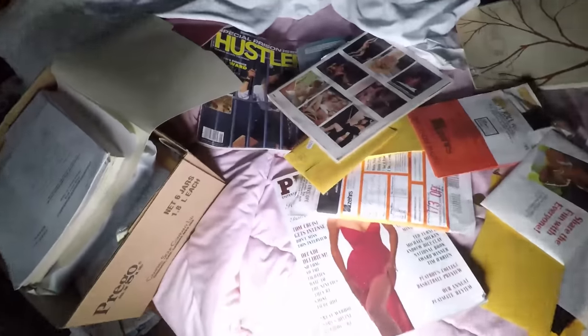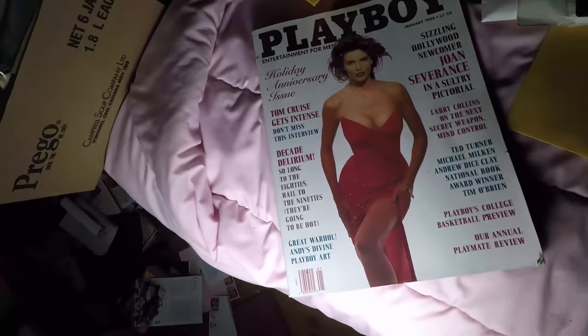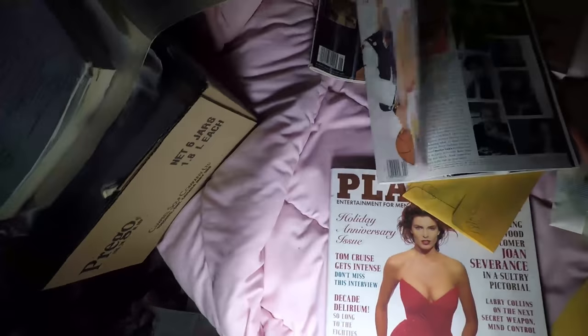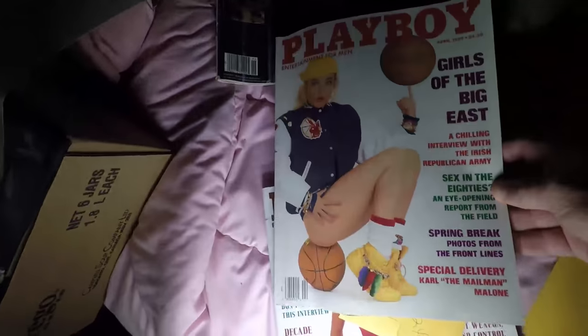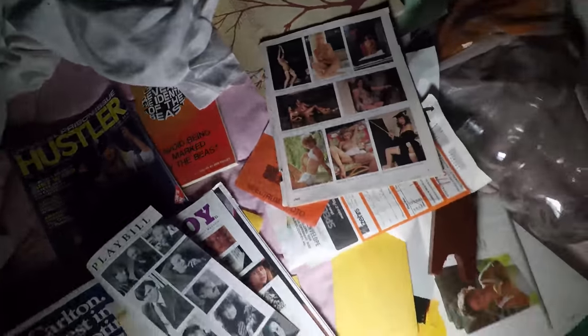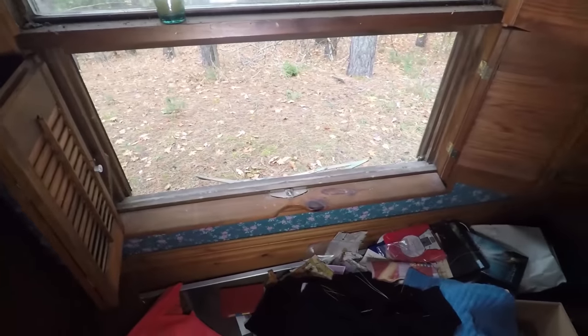Moving over here, there's some more magazine pornography. Here you've got a Playboy holiday anniversary issue. Here you've got another Playboy right here. We've got a Hustler magazine right there. Nasty. Now there's a Playgirl on the floor. So I guess both mom and dad in this house both enjoy their pornography. Good for them. Here's how somebody got in. That's not how I got in, but somebody definitely broke in that window.